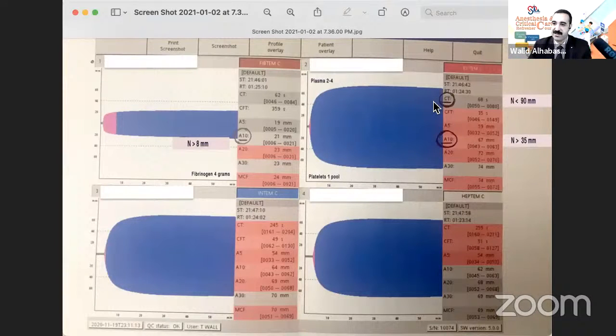I will leave it here for you to correct me if this approach is, I think, very simple and very approachable to the junior trainees if they have a facility of the ROTEM. We don't look at the HEPTEM at all or the INTEM at all in post-cardiac surgery or in trauma or wherever we are managing bleeding. What do you think about this approach? You are the expert in this field, and I really want to make use of your experience here. Do you agree on this approach?